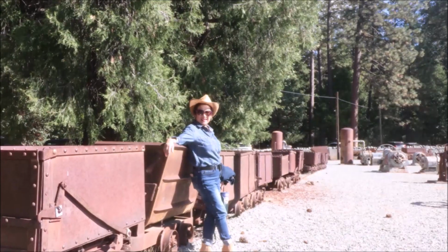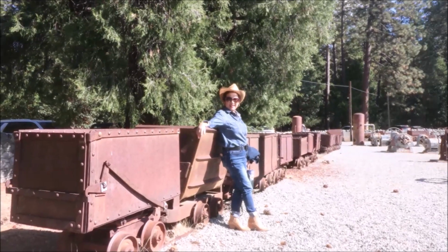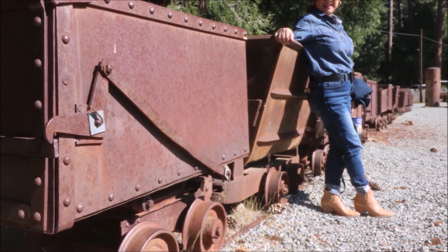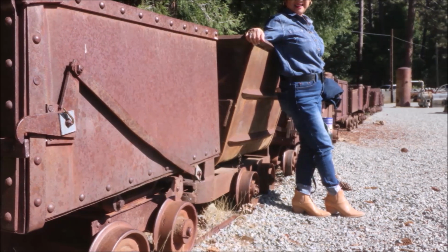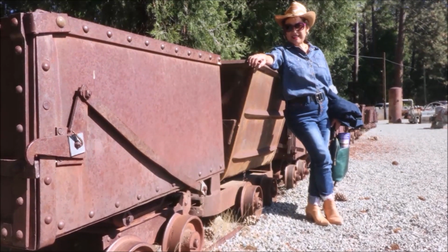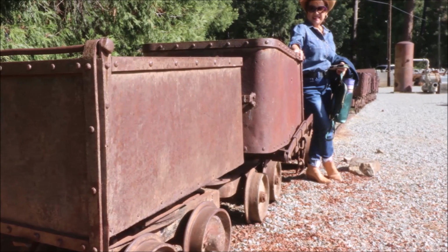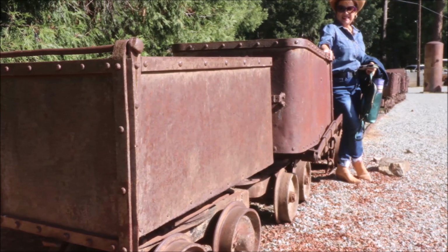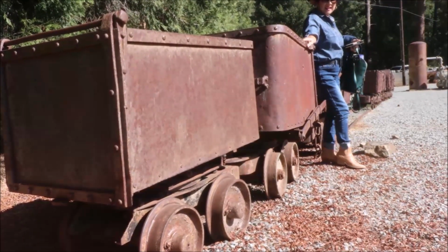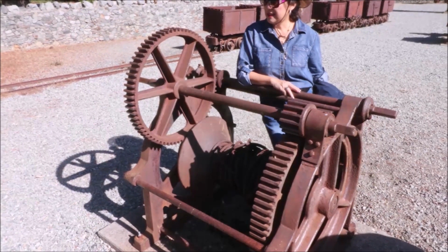In its heyday, Empire Mine produced 5.8 million ounces of gold and is ranked as one of the largest, oldest, most prosperous mines in North American history. Its purchase in 1975 by the state of California marked a new beginning for the historic site. Today, it continues to lure visitors from all over the United States and all over the world.